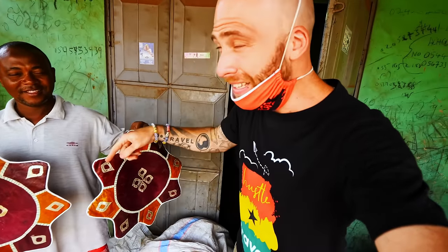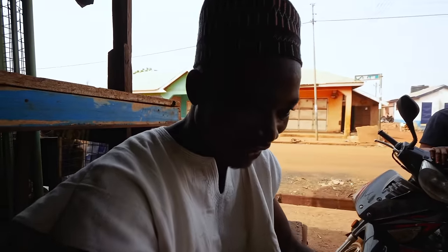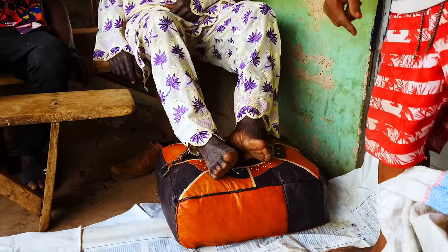Wow, this is wholesale. If you go to the market, he's selling it to the vendor at the market. They're gonna add at least 25 to 50% on top. So buy from him. So here in the north, when the chief is sitting, he has this kind of pillow that he rests his feet on. So that's what he's showing to you.